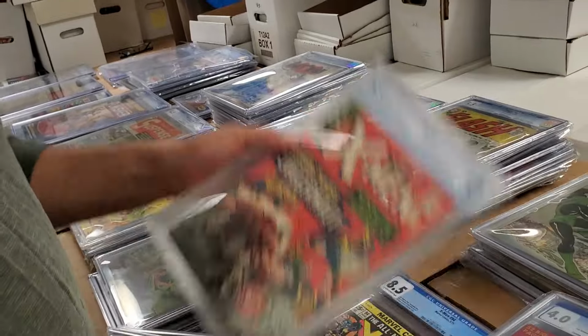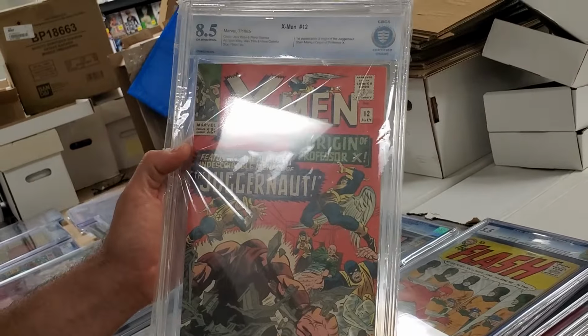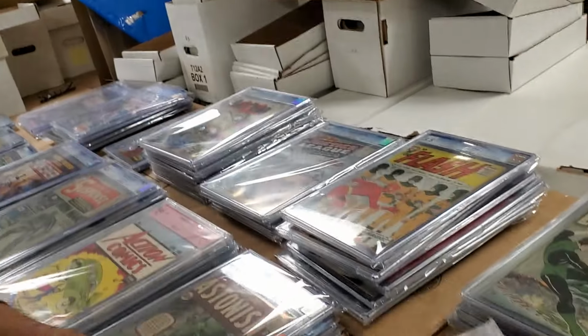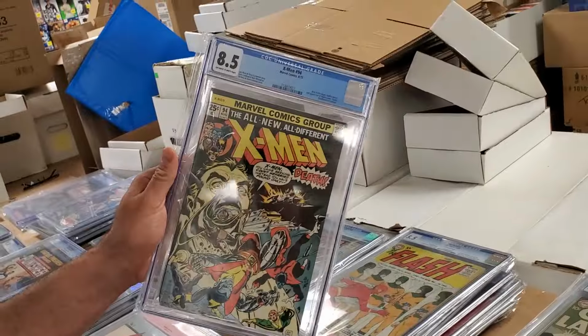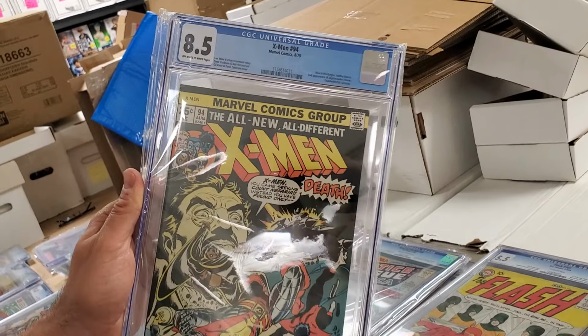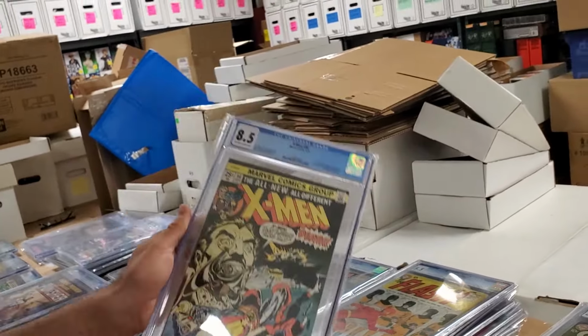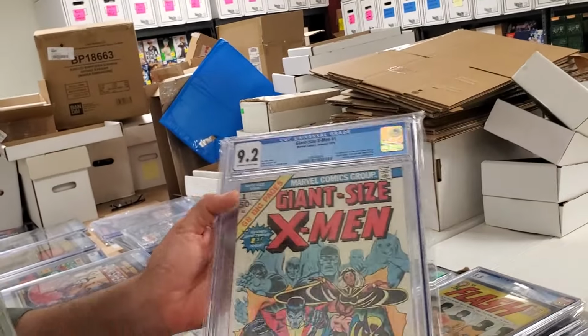Then we got, always a fan favorite, X-Men 12, first Juggernaut, 8.5. Classic book, and a book which always sells, everyone loves it. 8.5. X-Men 94, which is the first issue of when the new X-Men got started in their own title again. And to go with that, here we go.